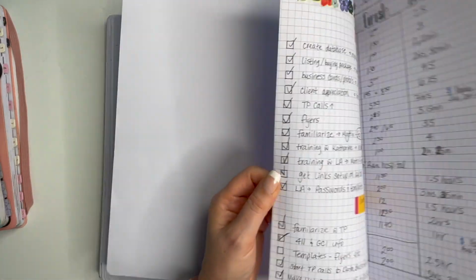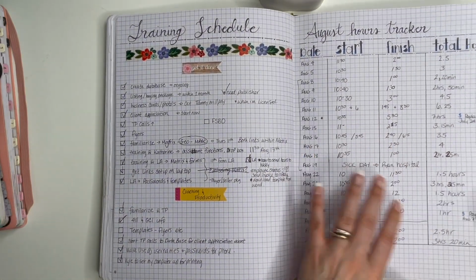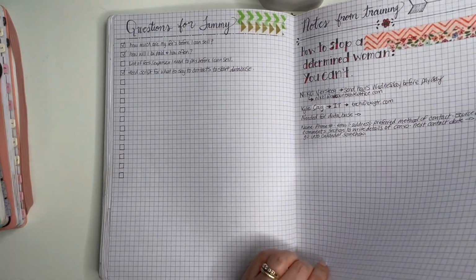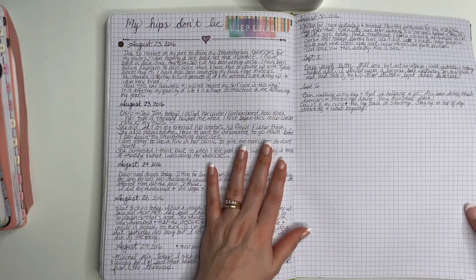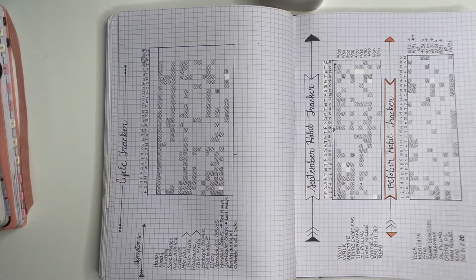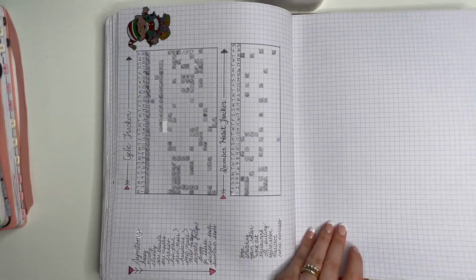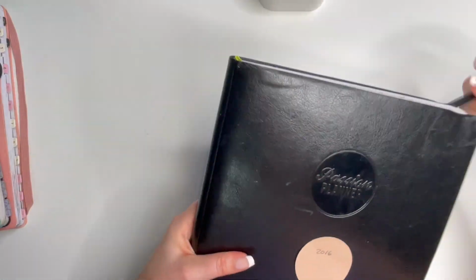Oh yeah, my trackers. August hours, so I tracked how many hours I worked, my training schedule, notes from training. Ha, my hips don't lie, because I had a lot of hip pain back then, I remember. And then my cycle tracker, habit trackers, so I really enjoyed this part. Yeah, and that's it. So that is my 2016 Passion Planner.